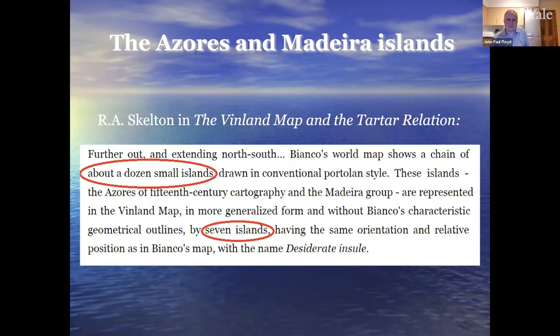And then it occurred to me that possibly the version of the Bianco map that I was using was inaccurate, because Skelton was looking at the original in Venice. I was looking at a copy. Could it be that the copy that I was looking at had also been used by the Vinland map forger, and that the forger had fallen into the trap of thinking he was copying Bianco when in fact he was copying an inaccurate copy?